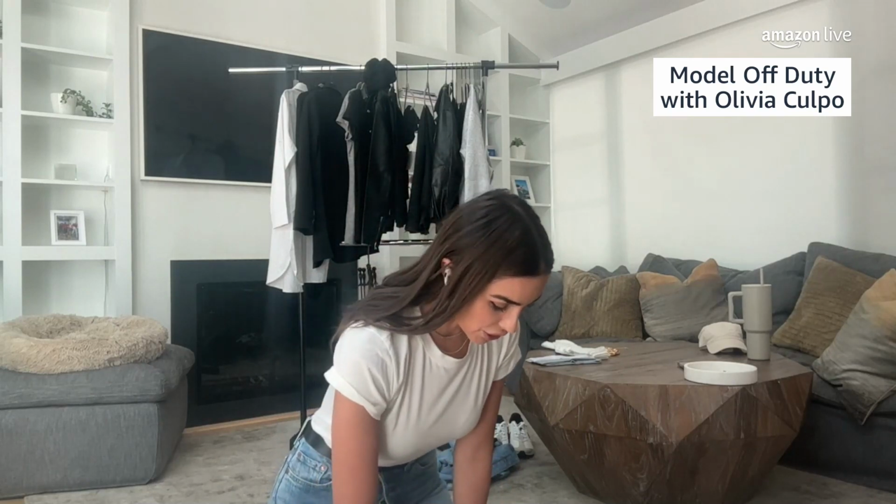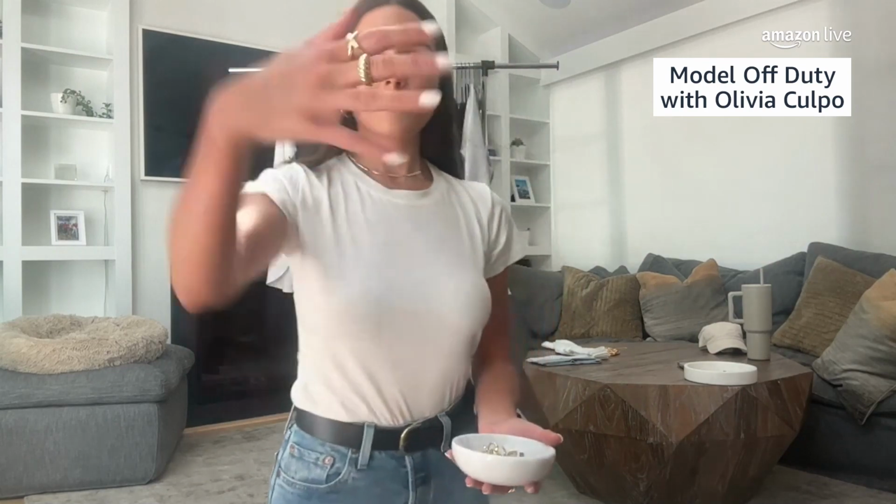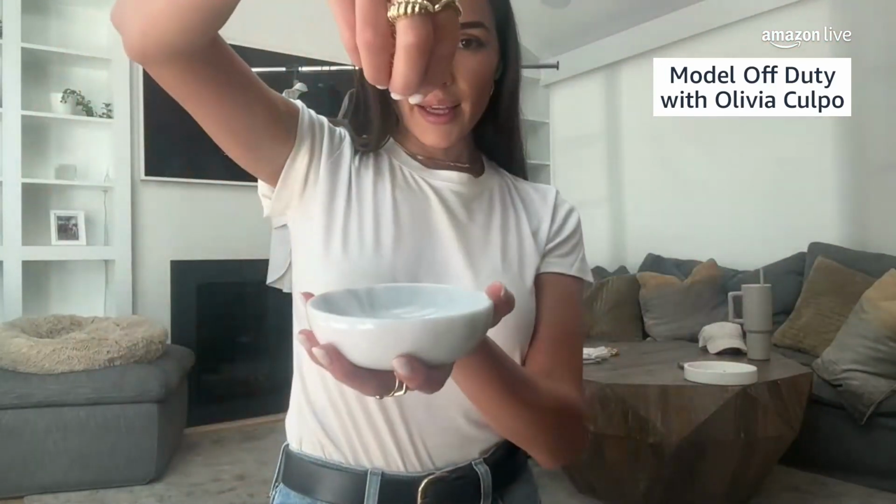So I'm just gonna layer all of these rings. These rings are $13.89 and it comes with nine. So here's some. Look at that glow. Here's some more. I like the color of this gold because otherwise it can look really cheap. If you get a gold that's too yellow, it just looks cheap. This actually looks expensive. And so do the earrings. You would never know that these are like $10.